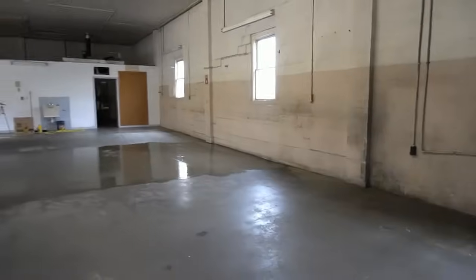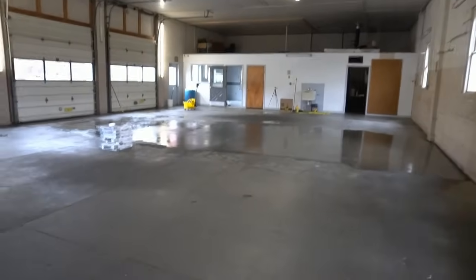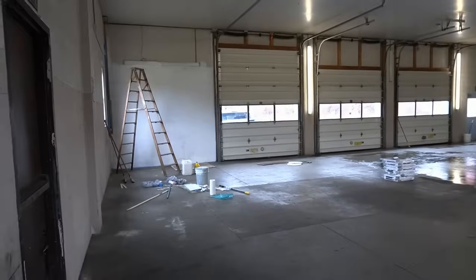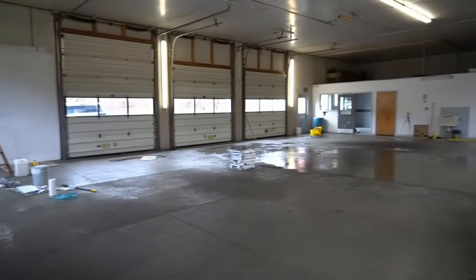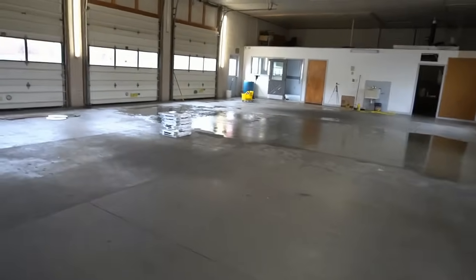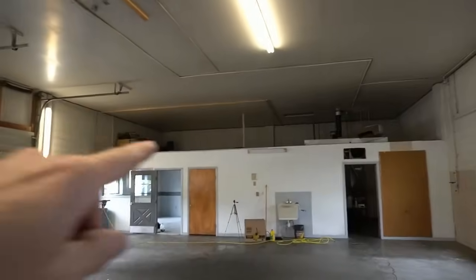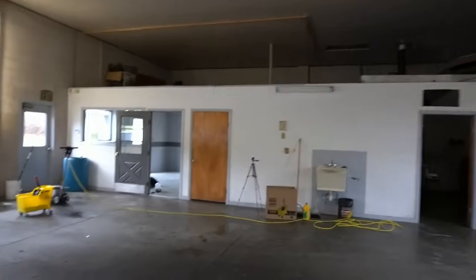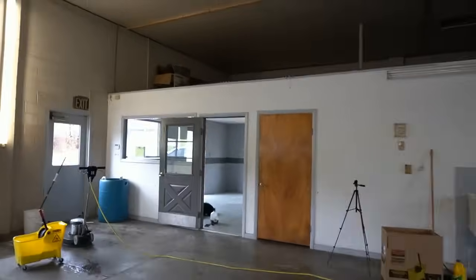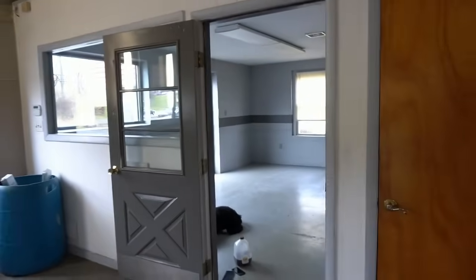From the car bays, I'll go all the way to the far corner to give you a little bit of an idea how large of a space it is, and then we'll go in and check out the other rooms in the building. A ton of storage space up above the offices and the bathroom/shower and the storage room and utility room.